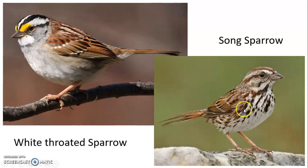The song sparrow is more dull in color with a whitish breast that has these kind of messy spotted stripes, is the way I think of them. They often look like stripy striations in a kind of messy way. And it's often got this more distinct blob.